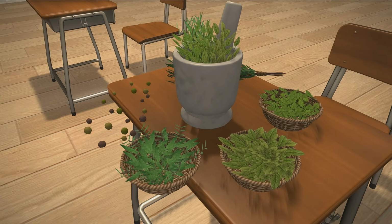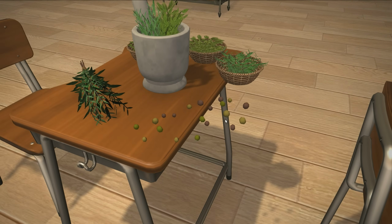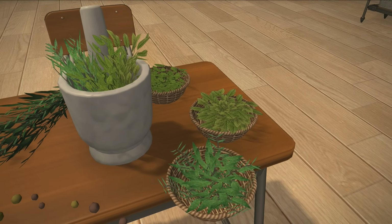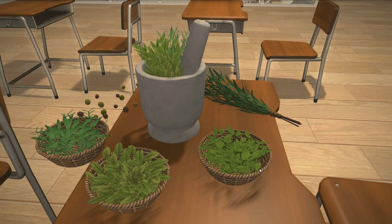So we've got all sorts of, they're floating because I put them on here. The desk is not big enough. We've got some kind of like beady seedy things up here. We got some, what looks like heather or something. We got like mint and parsley maybe, and thyme and rosemary. That definitely looks like mint to me, those leaves. Maybe that's mint, I don't know.